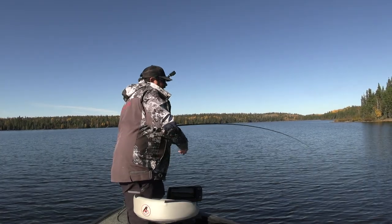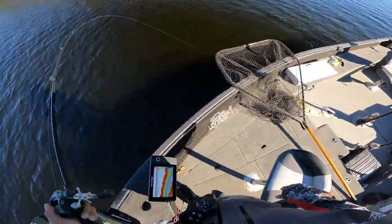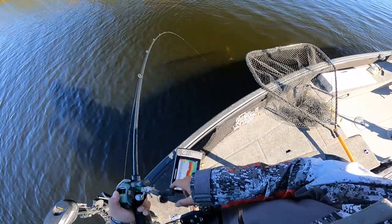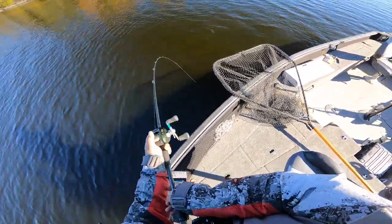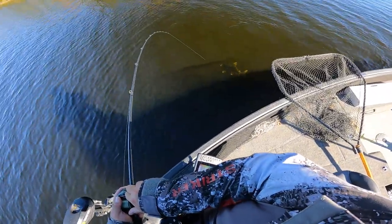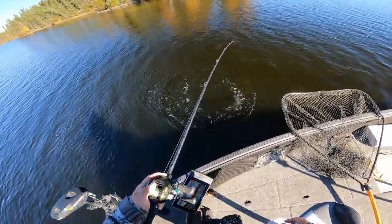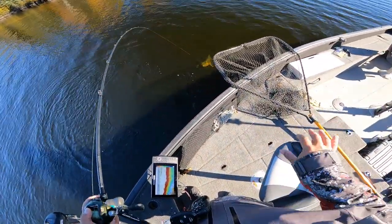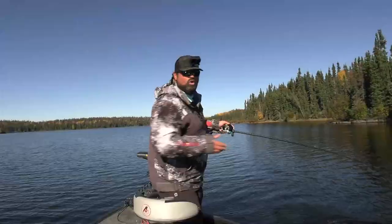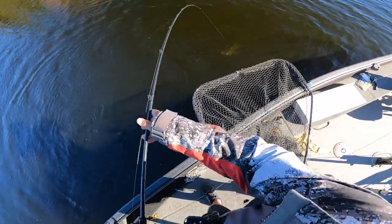Nice. Again, just another point. I've caught three fish in three different spots, not even close to each other. I'm really gathering that these fish are kind of all over. I've probably seen close to 25, 30 fish already. Some areas I've seen them just kind of stacked up and they wouldn't eat anything. But it seems like staying in one spot for too long isn't the answer. Moving around is probably your best bet. Trolling would probably be the ultimate right now, to be honest, but I like catching them casting.